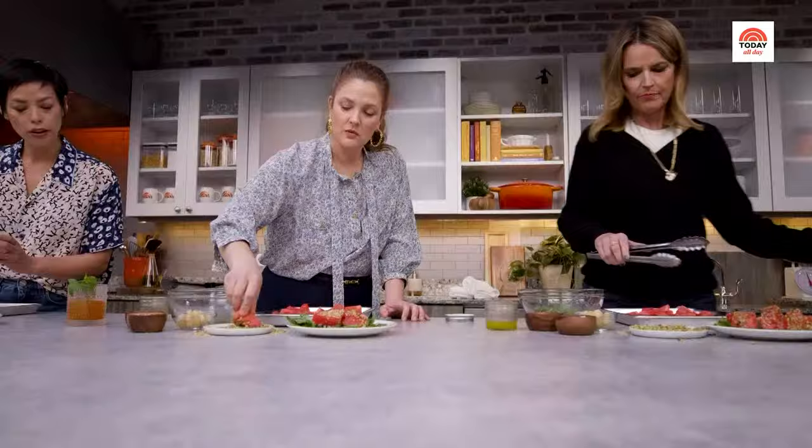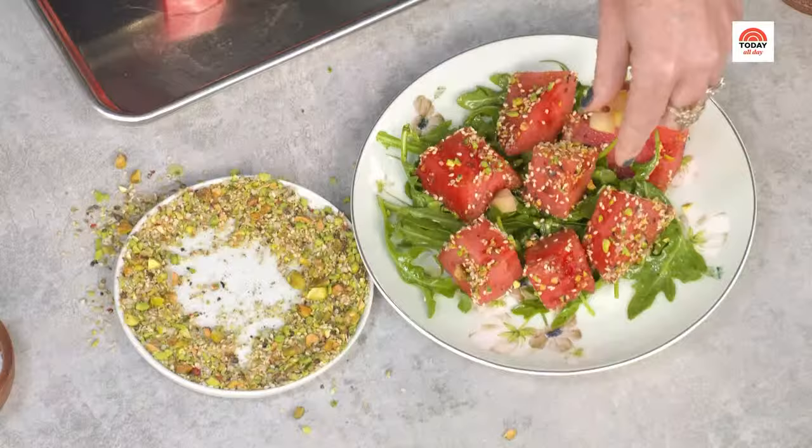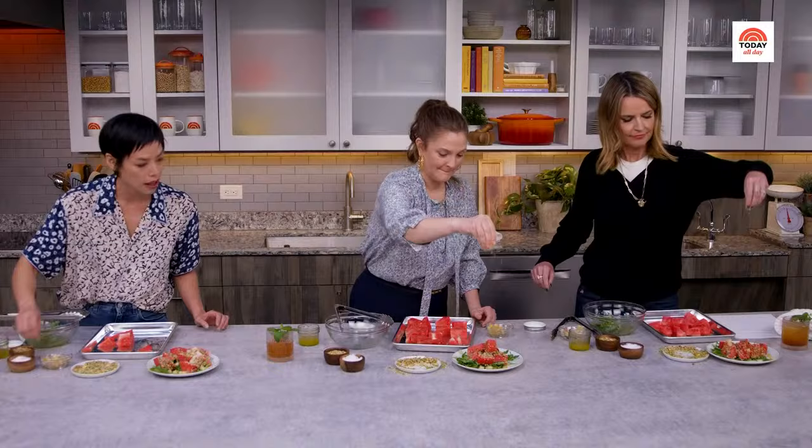Don't forget to finish also with your pickled watermelon rind. You can scatter it around. What if I make a tower? You can totally make a tower. Thinking of Jenga. And then you can finish with a little bit of Maldon salt also, which brings all those flavors together.